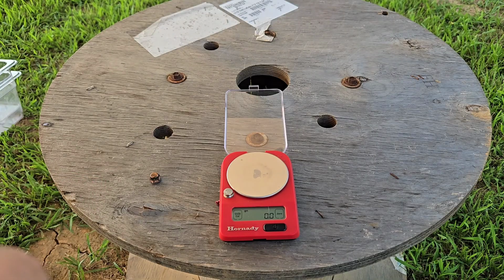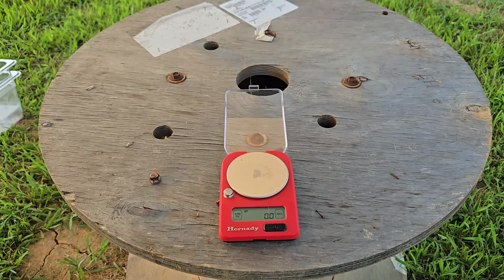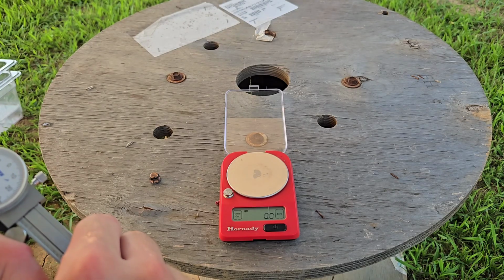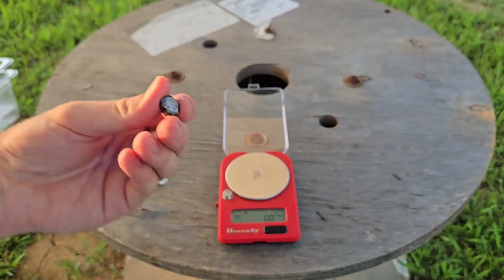Now on this Barnaul, let's see, this one's a little misshapen, so it's going to be longer one way than it is the other. Now on that one we've got 0.530, 0.554. And then the longest direction, which is 0.566. So that Barnaul expanded very nice.